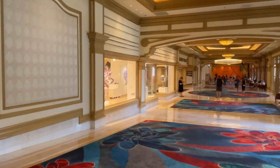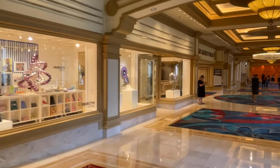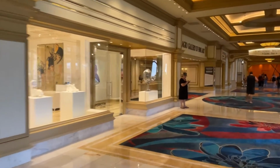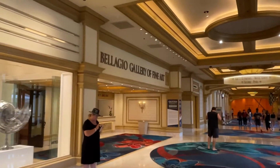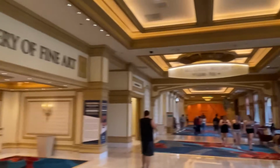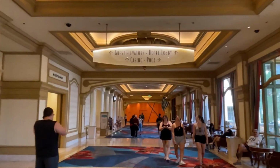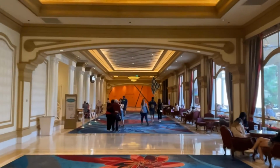So I kind of expect a 5-star hotel. You know, there's some great rooms across Vegas on the 5-star space, like the Wynn and Encore that just redid their rooms. So I think that the Bellagio could do the same. So it's great to see the new rooms. The Bellagio Gallery of Fine Art is an extra charge. They have rotating exhibits, but it is an art gallery, which is pretty cool.